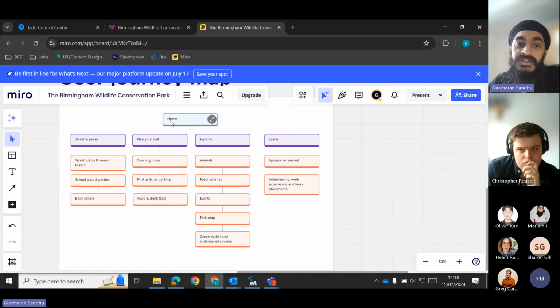So within your homepage, you'd have your different tiles. Within the ticket prices, you can book your ticket price. You can see your ticket prices and the season tickets, and then also your school trips. So then you can book online straight there, whereas before you'd have to go back onto the homepage and book that way. Whereas this is all within the one document page.